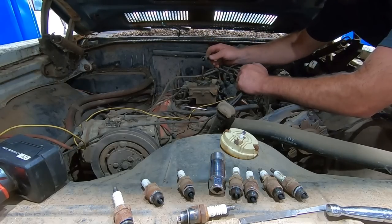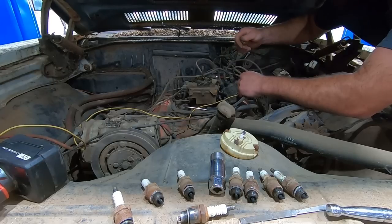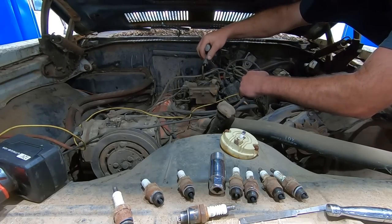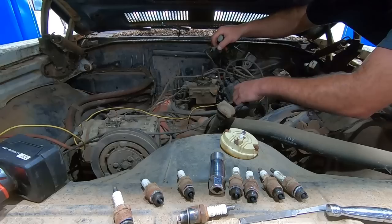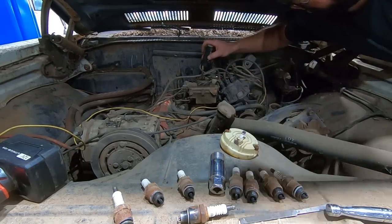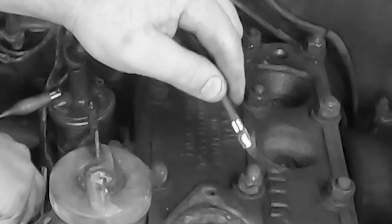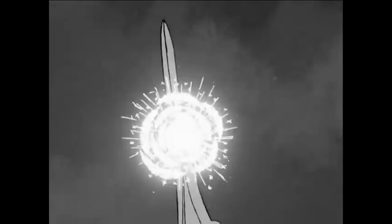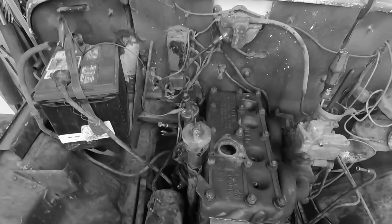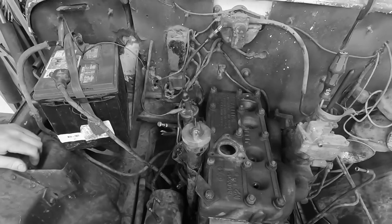Son of a biscuit. What the French toast? I think my screwdriver's in there, but we get spark. Sure enough. Well, what the hey? You guys just want me to get electrocuted, don't you? By the power of Grayskull! Ow! Yep, it's got spark. Let's do it again. I don't know why it's shocking me.